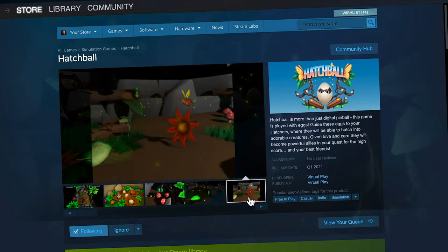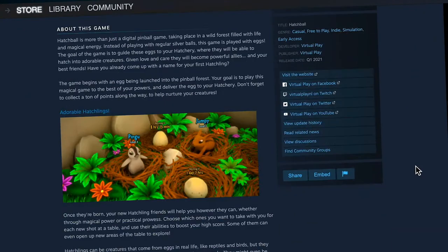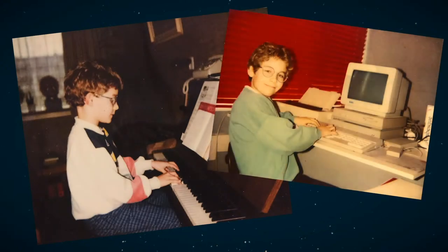My name is Stephan, and I've been programming and making games for over 30 years. When I was very young, I already had two big passions, music and computers. So I'm basically a self-taught programmer from a time before the internet and tutorials, and just studied computer science and artificial intelligence years later. Let's get started.